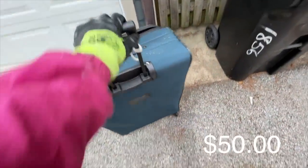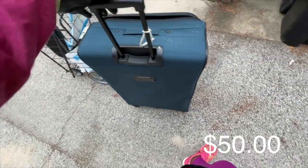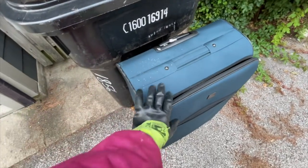Trip. Good looking suitcase that I'll have Antoine pick up. So I'll sit it right there. Actually leave it here so when he comes this way, he'll see the suitcase.